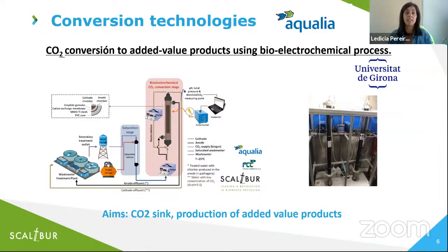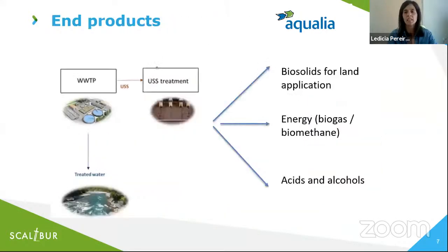So the main aim of this technology is CO2. It's a CO2 sink, and we produce added value products from this. This CO2 can come not only from biogas from wastewater treatment plants, but also from solid waste digestion, or it could come from any CO2 source that you can imagine. So if this technology is scalable, then it will be a really big success. So rapidly, as I've said, our end products are biosolids and acids and alcohols.